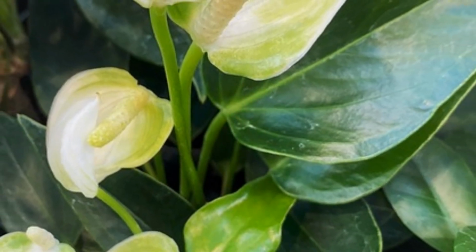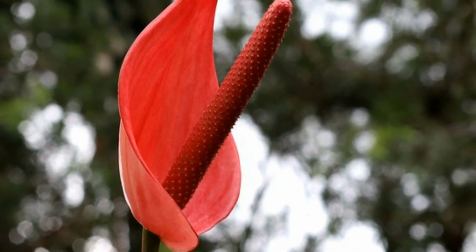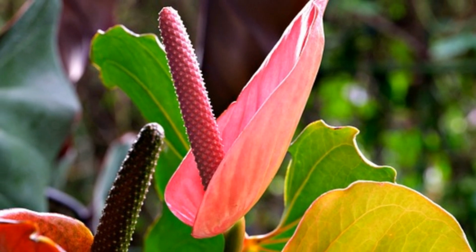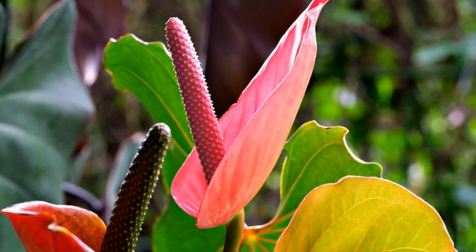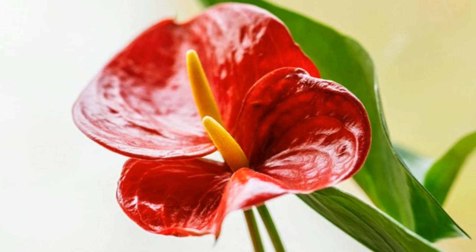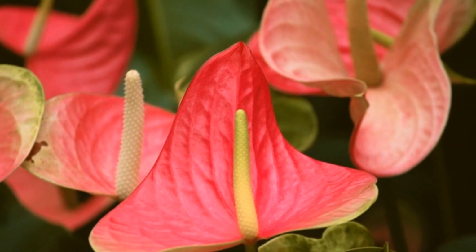4. Care and maintenance. Anthuriums require regular watering to keep the soil evenly moist but not waterlogged. They benefit from occasional misting to increase humidity levels, especially in dry indoor environments. Fertilize Anthurium plants regularly during the growing season with a balanced fertilizer formulated for flowering houseplants.